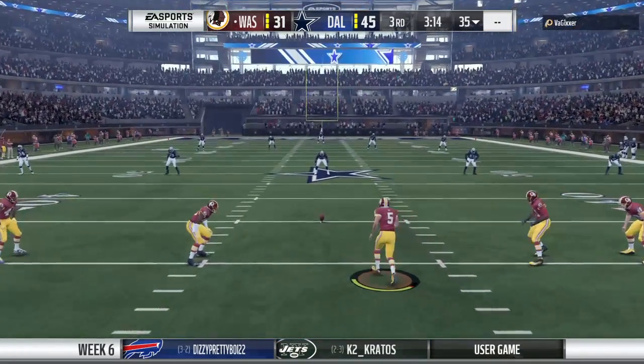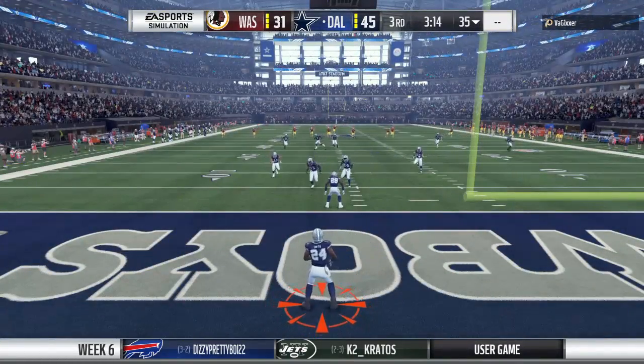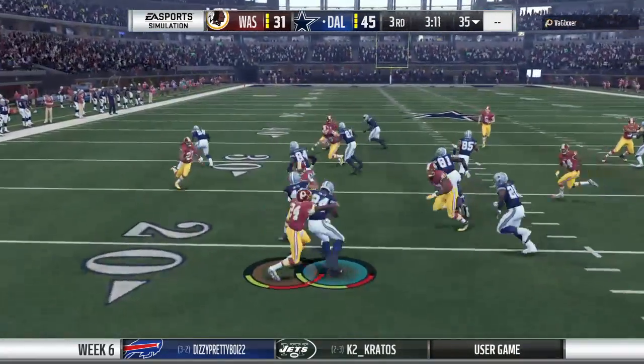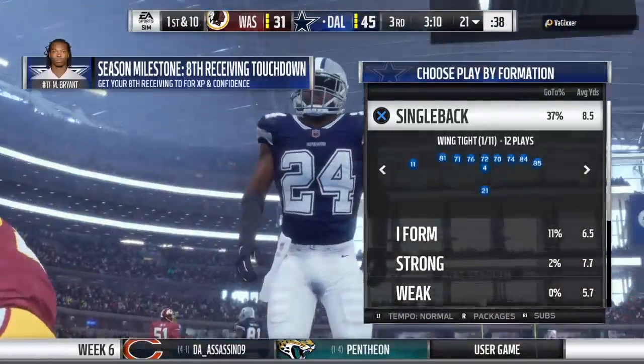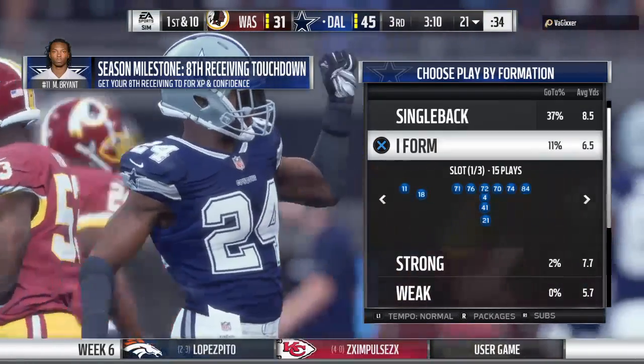Set now to kick this one away, and off it goes. This is taken about 7 yards deep. He winds up about 4 yards shy of where he would have been if he had taken a knee, as they'll start at the 21-yard line. And out now come the Cowboys.